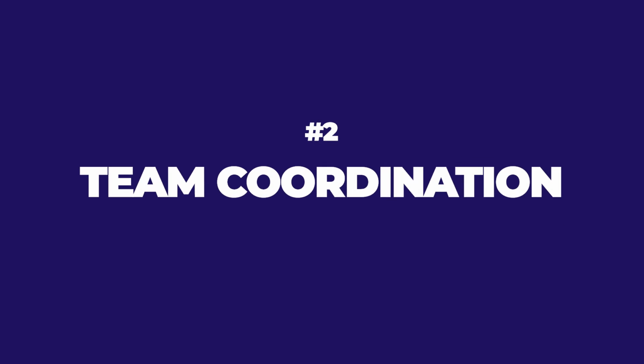Number two, the responsibility is team coordination. If there are communication channels or information that needs to go from discipline to discipline, the design manager will make sure that either emails or texts or open office spaces like big room concepts are organized properly into clusters and scrum teams so that people can communicate.